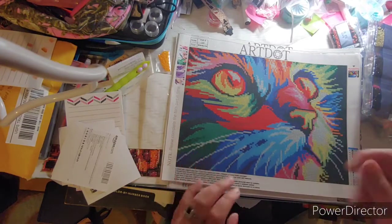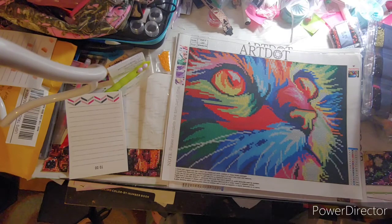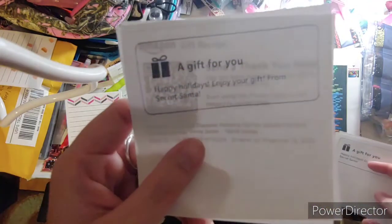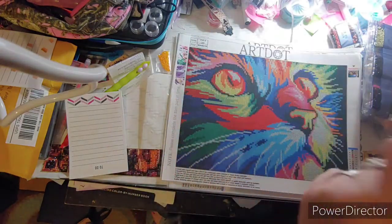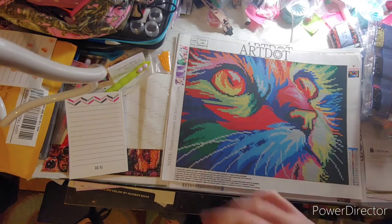I'm just blown away and excited and all that. It doesn't even say who. Who is my Secret Santa? Because literally all it says is, "Happy holidays, enjoy your gift from Secret Santa." Thank you, Secret Santa. But yes, this is the second year that Marissa has done the Elfster Secret Santa gift exchange.